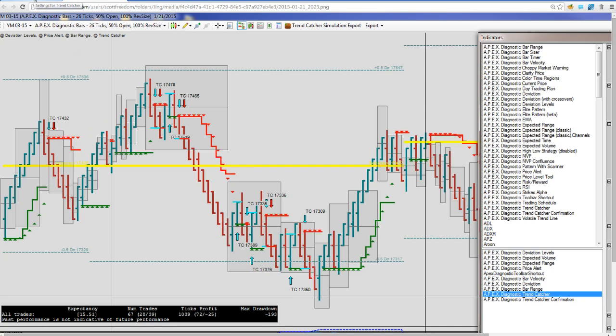It's pretty simple, pretty cut and dry. And I'll be making all the trainings and I'll go through it. But the best way I can put it for you is you see a cyan arrow, okay? And then it looks at what's called confirmation, which means it's actually checking the trend catcher on a different time frame to see if it's lining up. So that's why you don't see it taking longs right here.